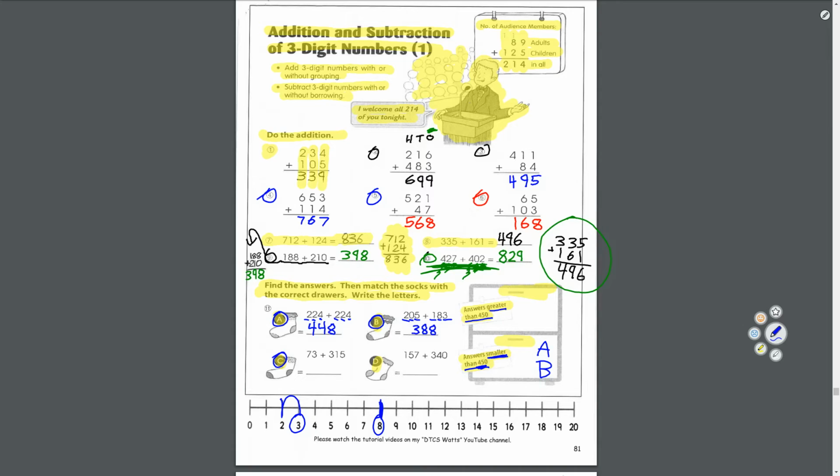Now C. 73 plus 315. Start in the ones place. 3 plus 5 equals 8. Now the tens place. 7 plus 1 equals 8. Got a lot of 8s today. And the hundreds place. There's nothing here, so nothing plus 3 is still 3. So our answer is 388. Hey, that's the same answer as B. That's pretty cool. So then we know C goes in the same drawer.